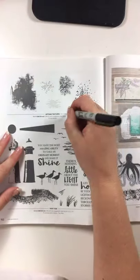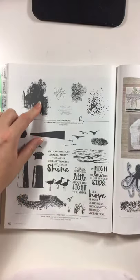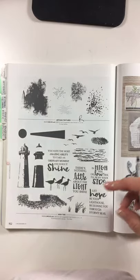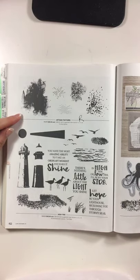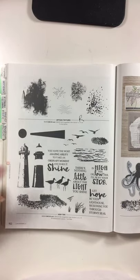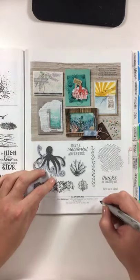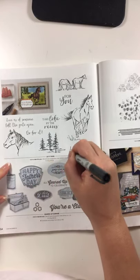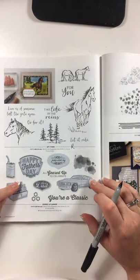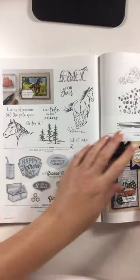152, Artisan's Textures. There's some textures and other stamp sets that are in this catalogue and in this one, so we'll be okay. 152, but High Tide remains. Sea of Textures retires. Let It Ride retires. The Geared Up Garage remains, and so do the dies, but they will be renumbered.